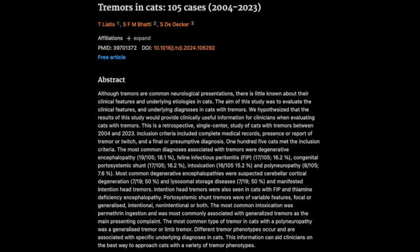Exactly. That might involve things like physical therapy to help with mobility, medications to control seizures if they are present, and nutritional support to ensure the cat is getting all the nutrients they need. What about FIP? I know there have been some promising advancements in treatment for this devastating disease.